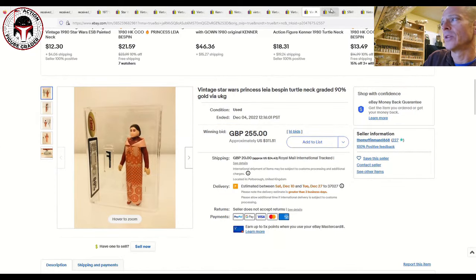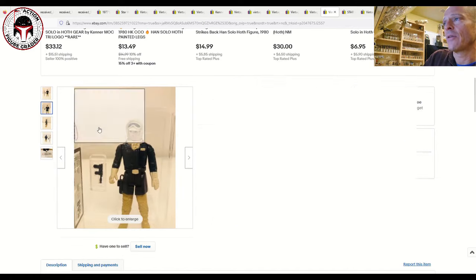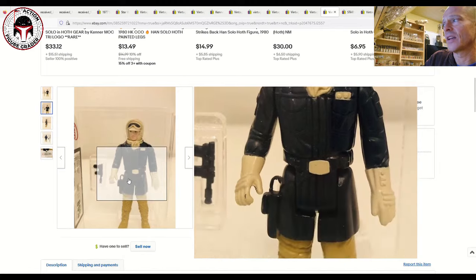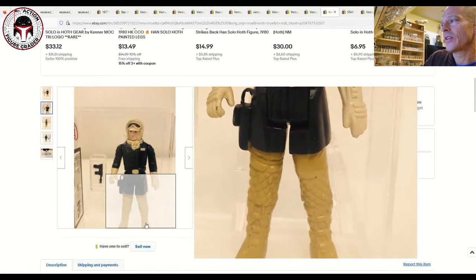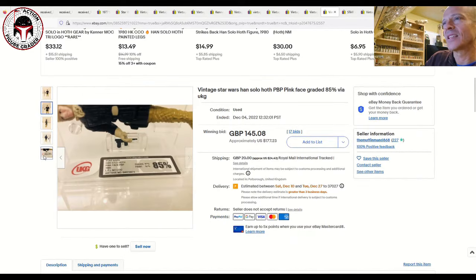But really pretty example for 255 pounds. That was a great buy. Next up was a Spanish PBP pink face Han Solo. There is also a pale face version. That one's a little bit more desirable than this pink face, but he's got a kind of a nice pink complexion, like he's been outside in Hoth's weather. It did have one little scratch on the hand there that maybe slightly overgraded.